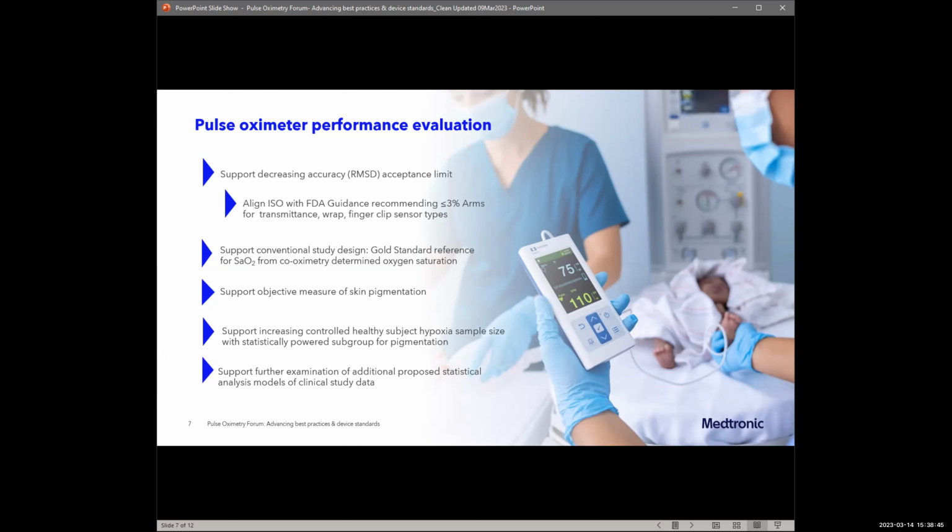for transmittance-type finger clip sensors. I think Sandy presented earlier that the ISO standard currently is at 4%, differing from the more accurate requirements by the FDA. Increasing the precision of the pulse oximeter with a decrease in the minimum acceptable limit to 3% provides a reasonable balance of maintaining a high accuracy with its acceptable minimum threshold, and innovations in technology for its best case accuracy determination under these ideal conditions in a controlled lab setting.